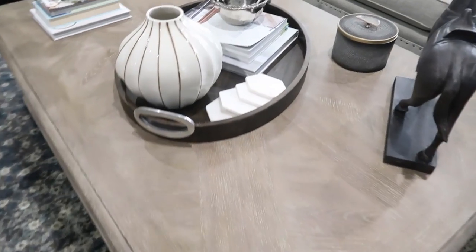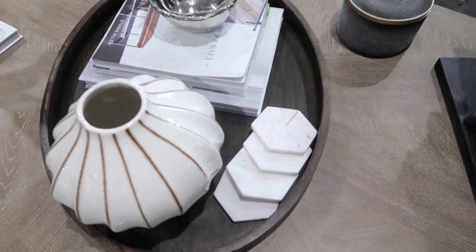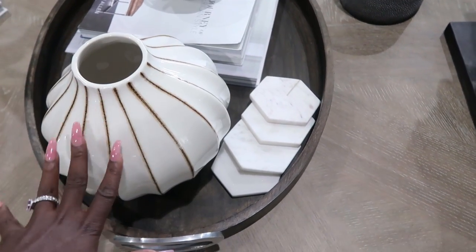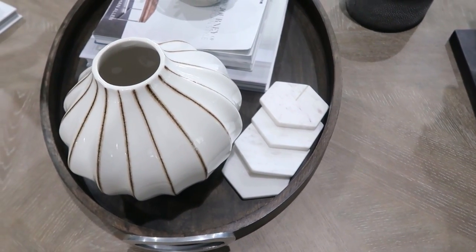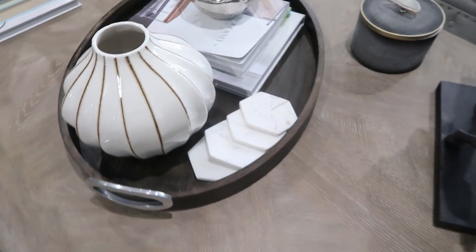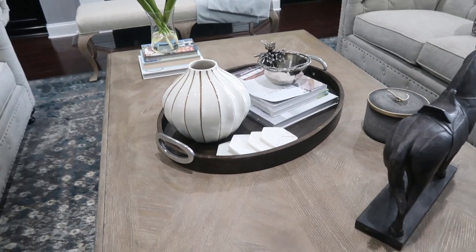All right, you guys, so first things first is this piece right here, and this is from Home Goods. Let me see how much it was. It wasn't a whole lot. It was $24.99. I love the color on it and the finish. It was just really, really beautiful and super simple. And I thought it was going to look really nice on the coffee table. So, of course, the minute I saw it, I just went ahead and I picked it up.